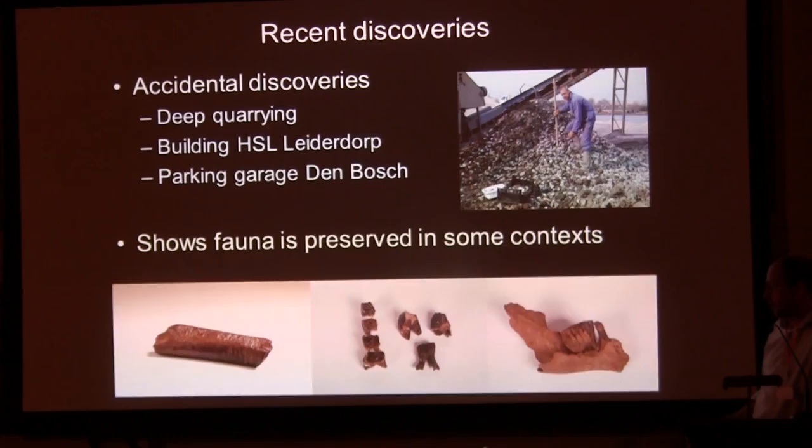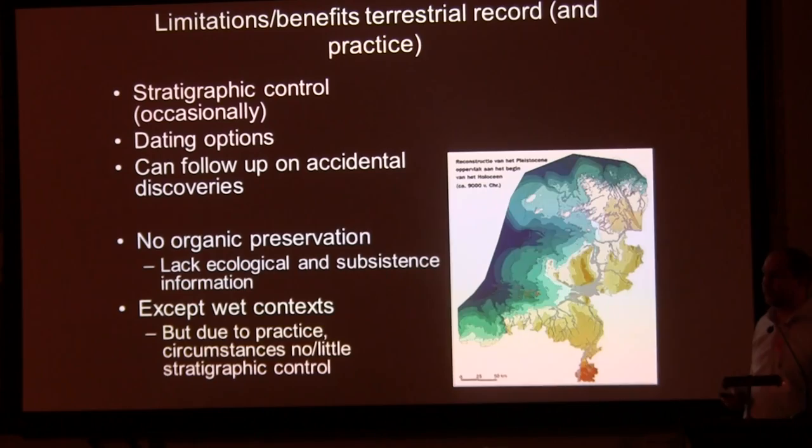Also, and John de Vos also mentioned this morning, in deep quarries we do find tools and fauna also very early, of earlier periods, including the Acheulean, and of course the problem there is context. So if we sum that up, then there are certain benefits to land-based Palaeolithic excavation.